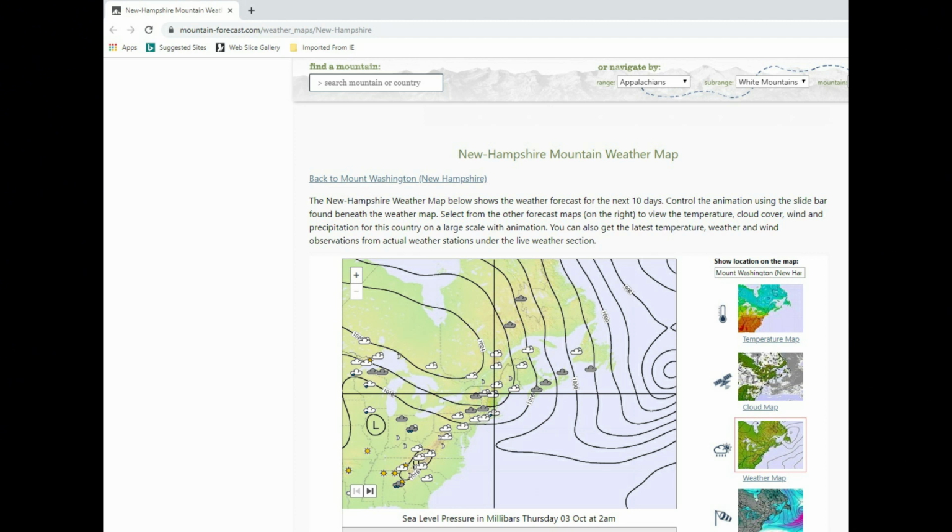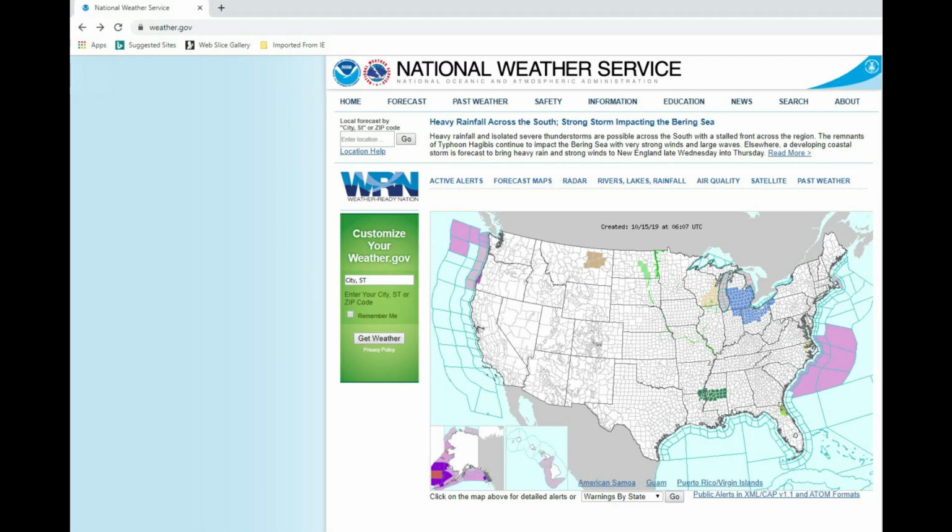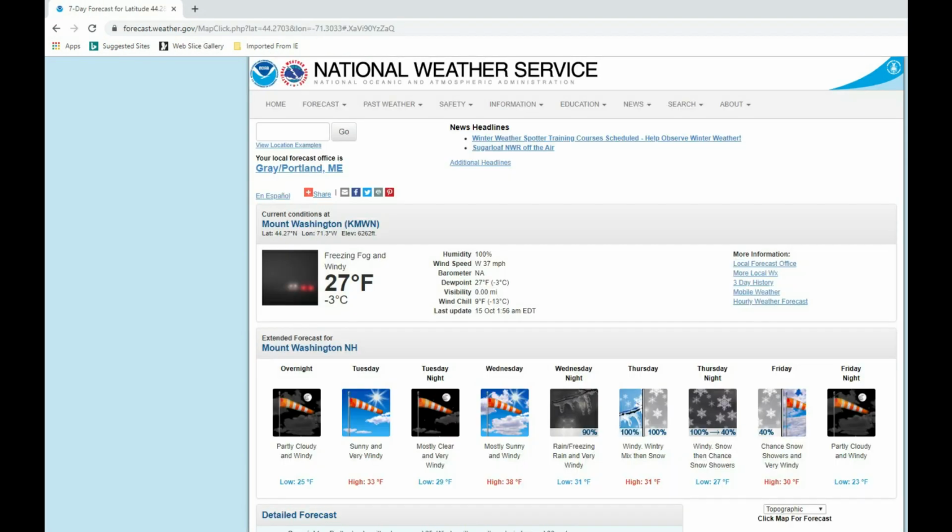There's also a site, www.mountainforecast.com, which includes maps and lets you see whether there are any low pressure systems that are likely to be causing a problem. You can see the current weather on the top of the mountain at xmountwashington.appspot.com. I also now realise that all these weather predictions are being provided by data supplied by the US National Weather Service, although they don't provide the very long-term forecasts that AccuWeather claim to provide.